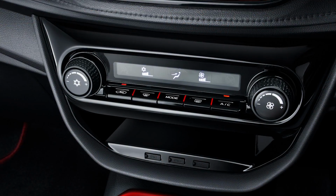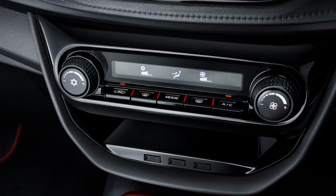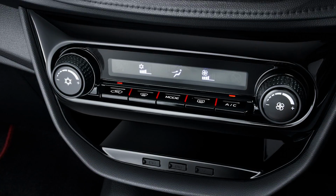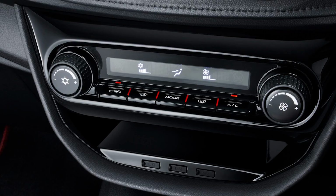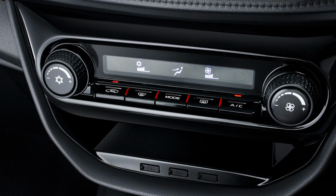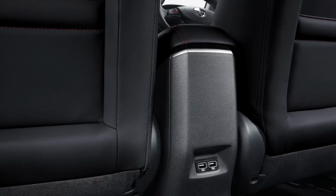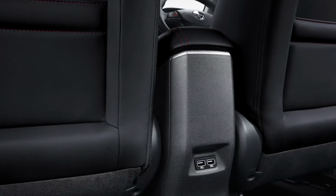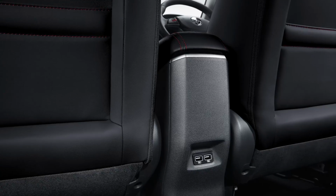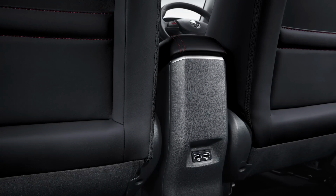Also, while the controls are digital, it's still a manual AC system, so no automatic climate control here. But at least you still get Proton's N95 cabin filter as standard, which is good to have today. There's still no rear vents either, but that's also the case with all cars this size. Just get a good set of window tint and your rear passengers will be fine.